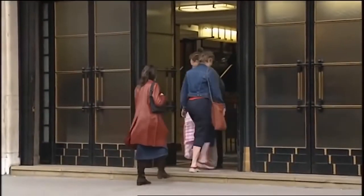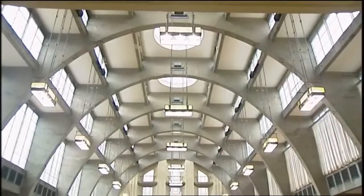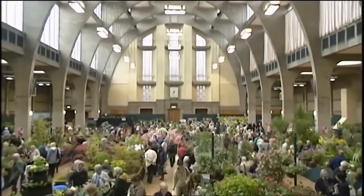We're at the Royal Horticultural Society Spring Show, one of the many shows they hold throughout the year in their Westminster halls.